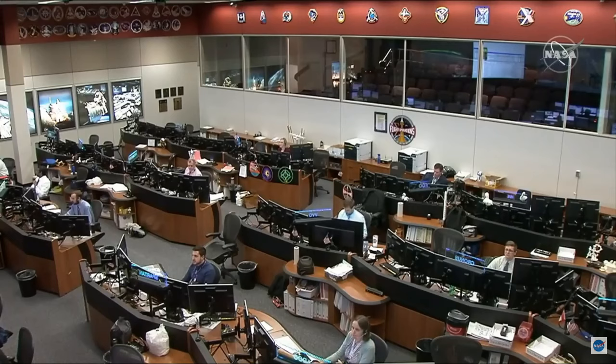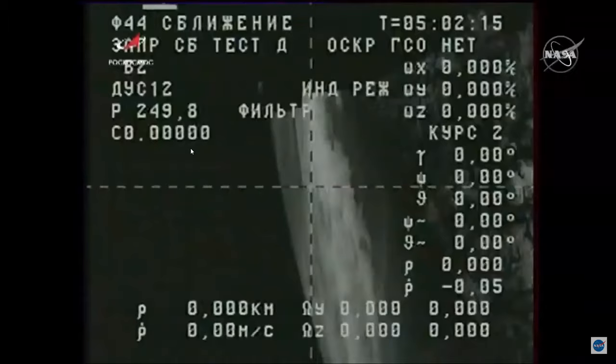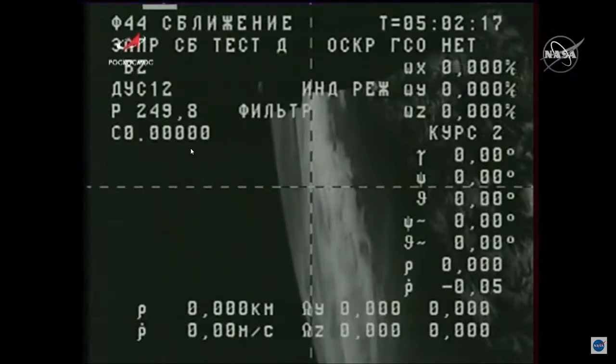About an hour or so after sunrise at the Baikonur Cosmodrome in Kazakhstan, the Soyuz 2.1A booster took flight, delivering the 75th Progress resupply ship to a perfect preliminary orbit. A series of pre-programmed engine burns will now raise the Progress's orbit and put it on a path to reach the International Space Station.